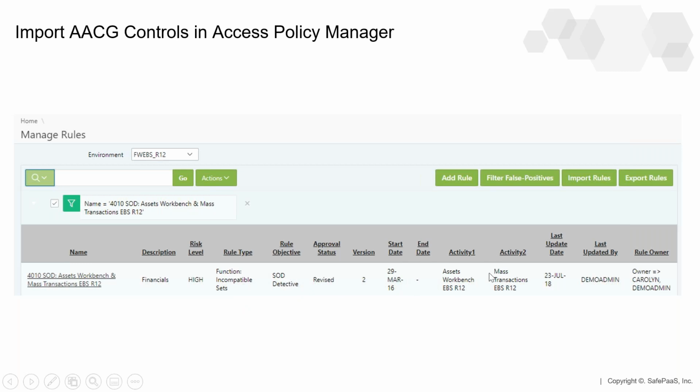You can bring in entitlements. You can see this like entitlements you saw. They come in here nicely, map it. So it completely maps from AACG here.